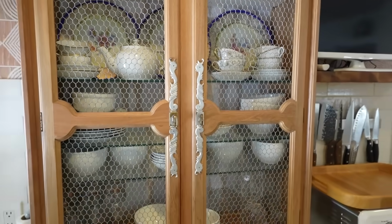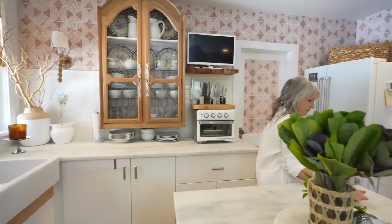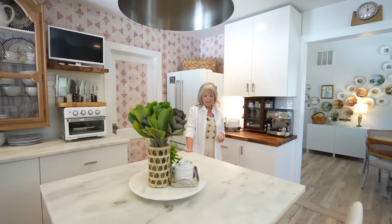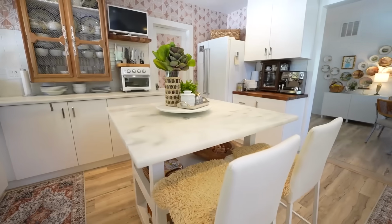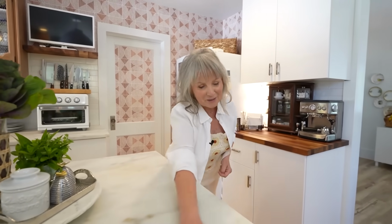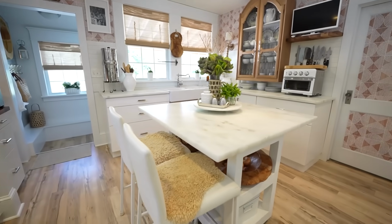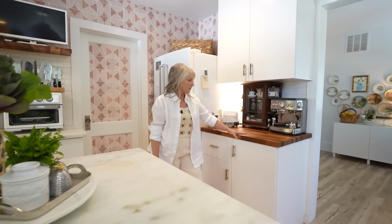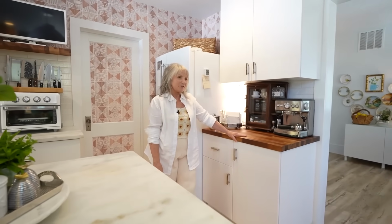But we have the quartzite countertops because I do a lot of baking, and my thing is I make a lot of biscuits, so it's nice to roll biscuits out on this cold. It always stays cold. My husband says, but in the wintertime, it's really cold. But in the summer, you enjoy it because it cools off the kitchen a little bit. And then we use the butcher block for the rest of the kitchen.